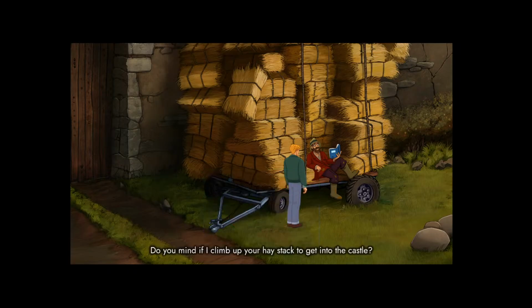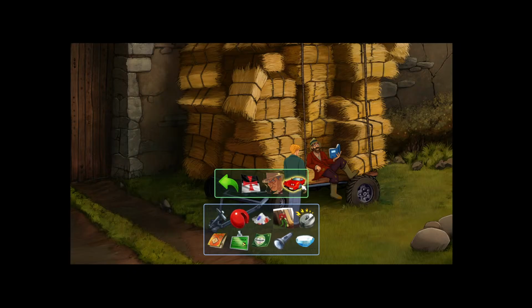Do you mind if I climb up your haystack to get into the castle? What? You'd break your stupid neck for sure. Do you think I'd stand by and see your brains dashed out? I'd be very careful, and I promise not to sue. You won't get the chance, not while I'm here to stop you.